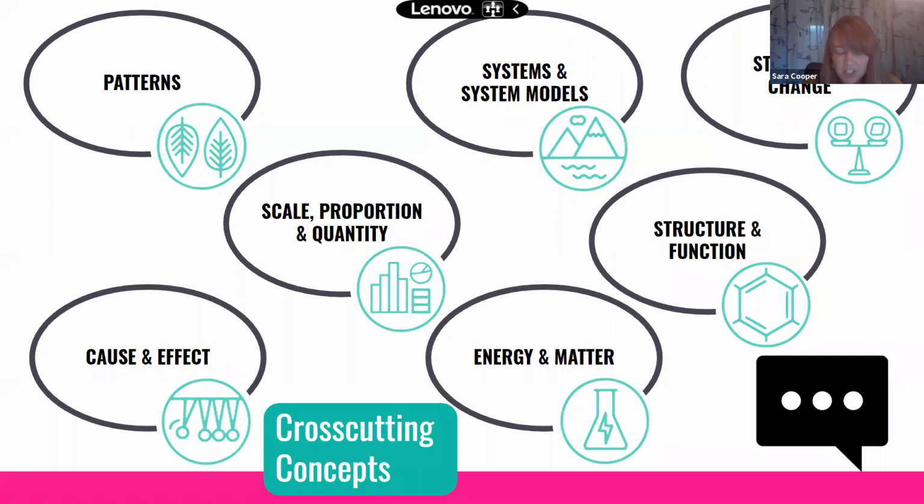The way an object is shaped or structured determines many of its properties and functions. For both designed and natural systems, conditions that affect stability and factors that control rates of change are critical elements to consider and understand. These are the cross-cutting concepts.